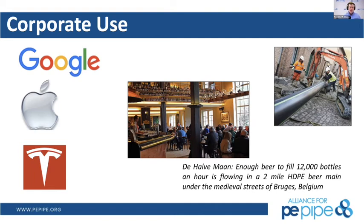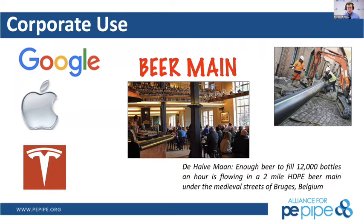Now let's look at some current events. Google, Apple, Tesla, with their new facilities, their new corporate headquarters, have all used polyethylene. The Wall Street Journal reported in this article on the right that the brewery built what we're calling a beer main to connect the brewery to the bottling plant so that the mayor wasn't irritated about all the beer trucks running through his beautiful town in Bruges, Belgium.